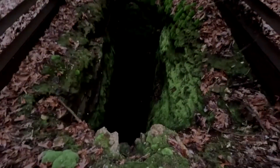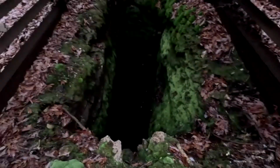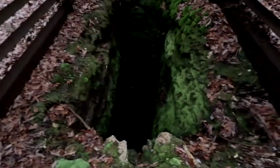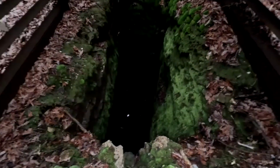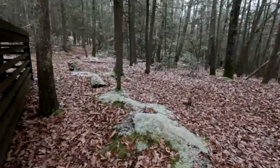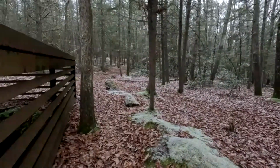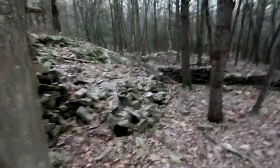Yeah, this is so people don't fall down, and also it keeps all the water from going in there. And the bats stay down in there in the winter. Ooh, that's a long way down. Yeah, you don't want to fall down there. All right, and then there's another one down there a ways. Let's go. There's some stone wall right here. They probably had a little cabin.